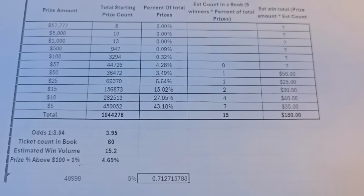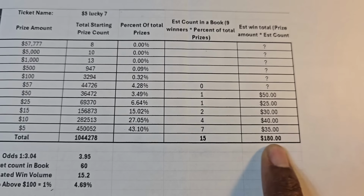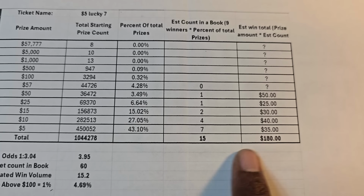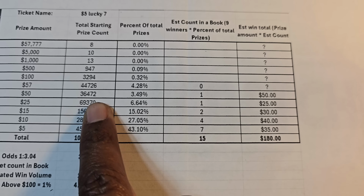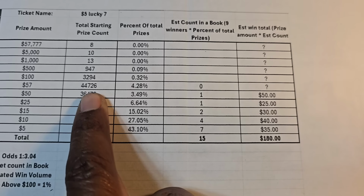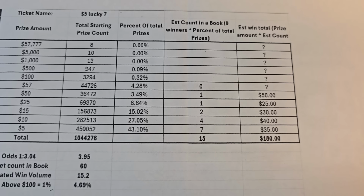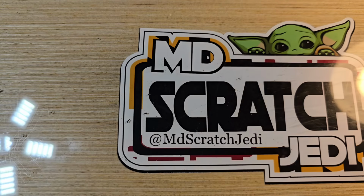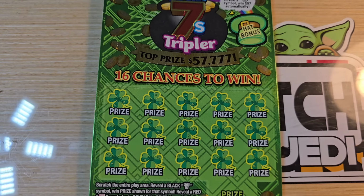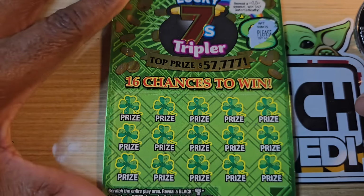Let me get the sheet out for this one. Basically what we're looking at is about $180, give or take maybe $5 in either direction, but I feel like 180 or higher is more likely. It seems like up to $50 is guaranteed. You're going to get at least $150 and $125 wins, and after that it gets weird. This $57, I think you can only win that in the bonus. I feel like that's the only place I really saw it, but who knows? Okay, let's lock in the focus and get on to the $5 tickets. All right, we got nothing.